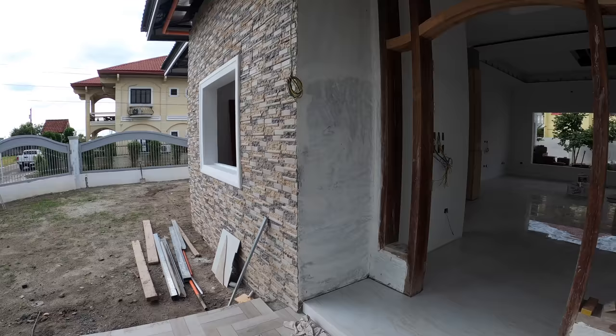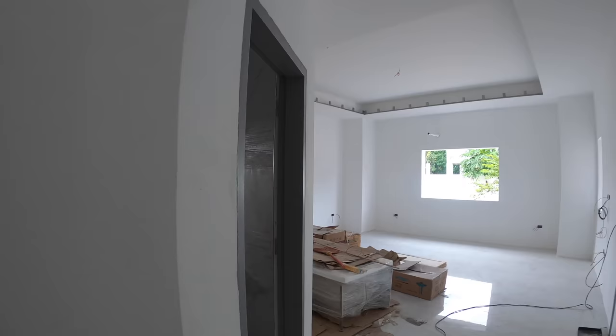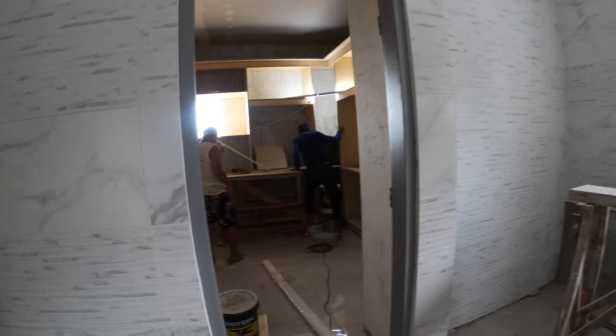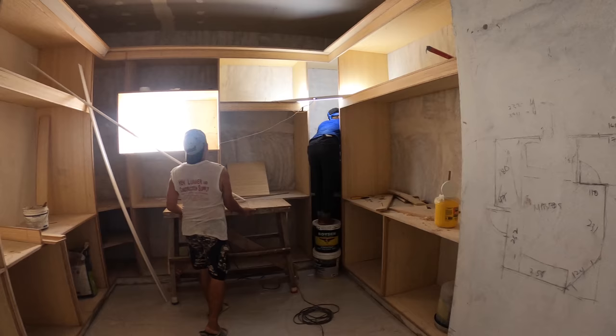And last but not least, we've got the carpenters and the electrician back here. The electrician's here somewhere. I've got evidence. He's got wires pulled already. And the carpenters are back here in the master closet, continuing with the cabinet building.